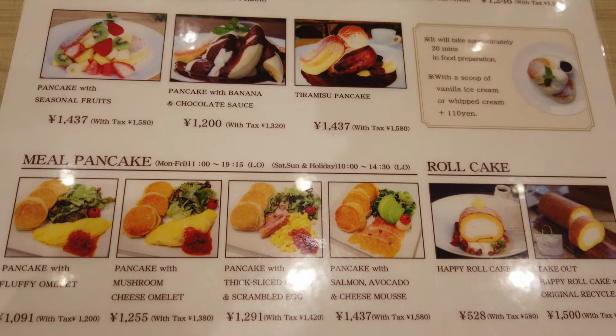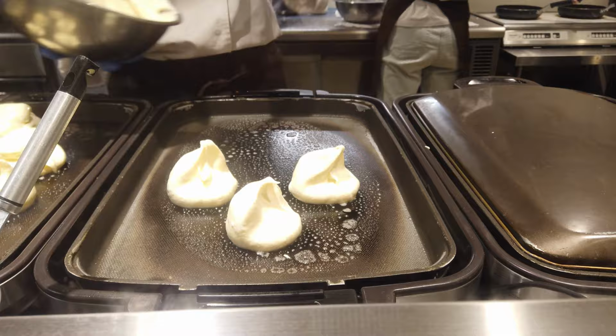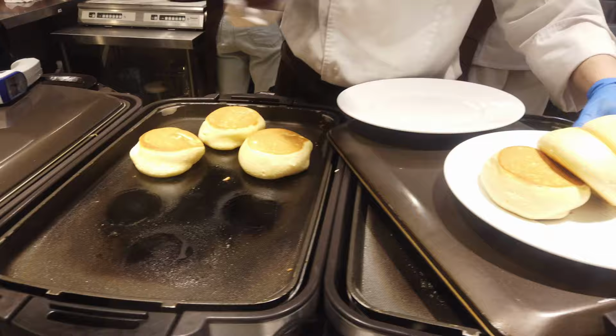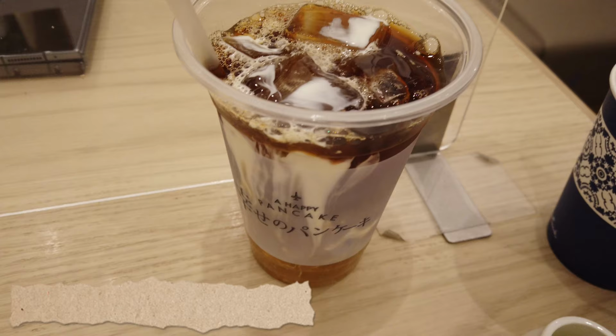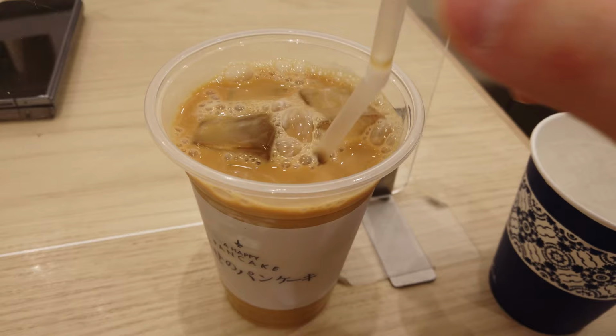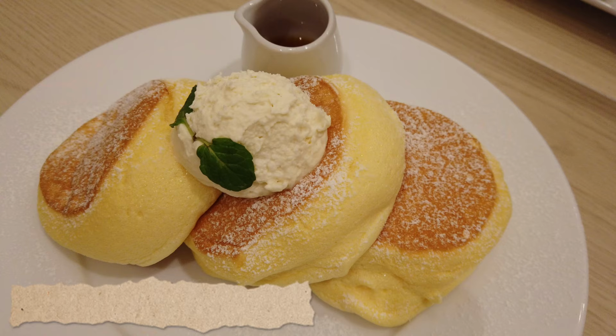Today we're here at A Happy Pancake, a popular chain of pancake cafes in Japan that specializes in serving fluffy and souffle style pancakes. These pancakes are known for their incredibly light and airy texture, which makes them quite distinct from traditional North American style pancakes. The signature dish at A Happy Pancake is of course their fluffy pancakes. These pancakes are made using a special technique that involves whipping the egg whites separately and then folding them into a batter. This process creates pancakes that are incredibly airy, soft, and tall.